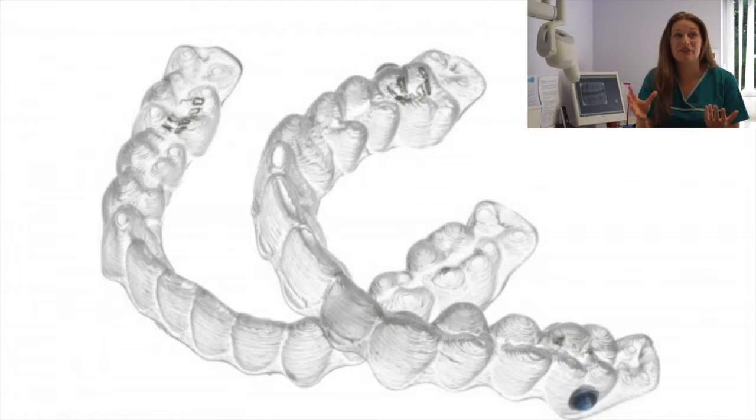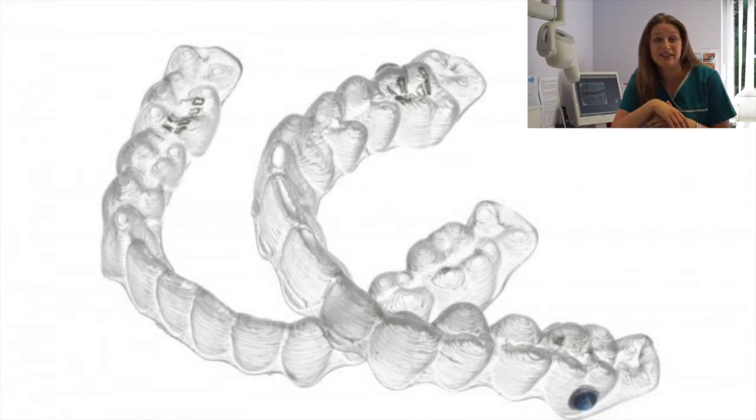There's very few situations where we can't use Invisalign. It's incredibly discreet. I've had people that say my best friend didn't even notice when I started wearing it, and we get some absolutely fantastic results. We have the advantage here that we can use it alongside iTero, so we don't even have to take an impression to get your teeth straightened, which most people aren't too fond of.